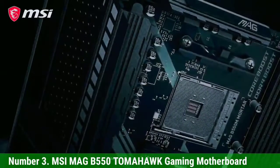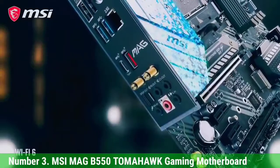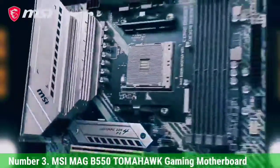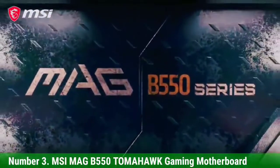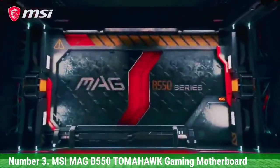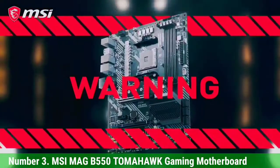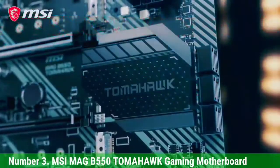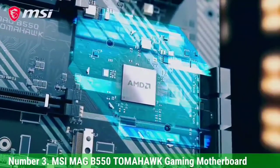We think that the MSI MAG B550 Tomahawk Gaming Motherboard would have been much better if it had a few more USB ports instead of that one PS/2 port on the back, which has become obsolete these days. The board also features an HDMI 1.4 port instead of HDMI 2.0, so you can't get 4K 60 Hz with it. Regardless of all that, it is still a good motherboard for its price.